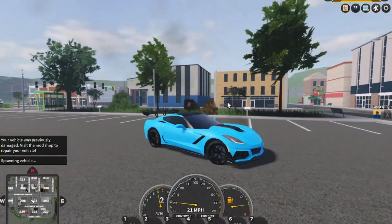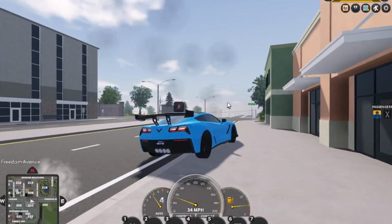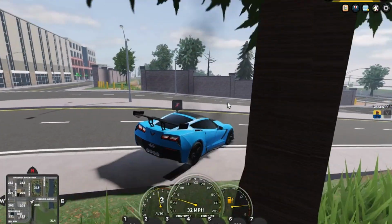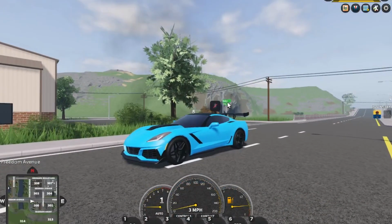Now, I used to use this car a lot. It had one major downside to it, and it was that it would always get stuck on curves. You could not climb curbs. You would just get stuck because of this front splitter here. But obviously the devs have fixed that now, and yeah, it works great.